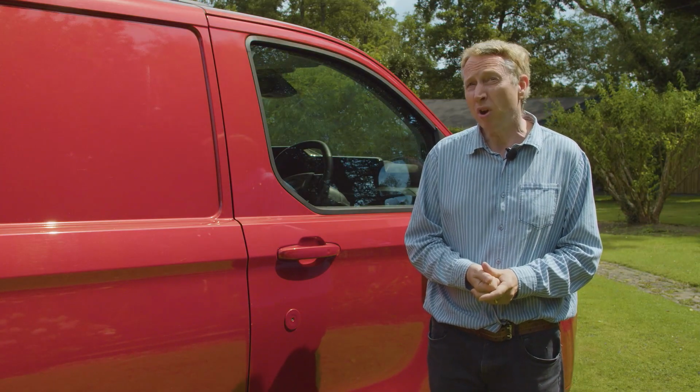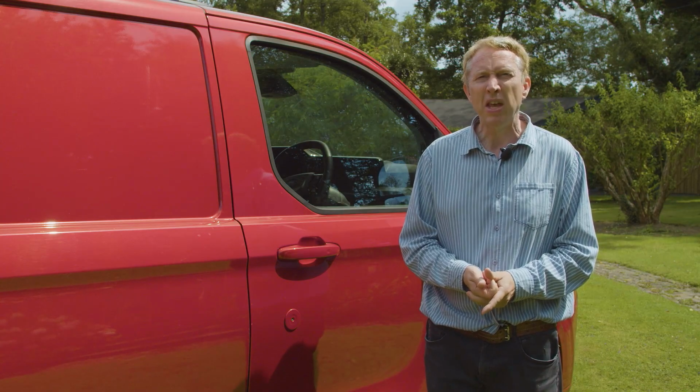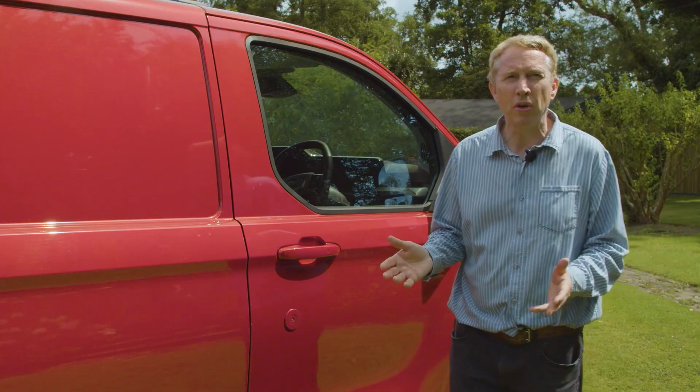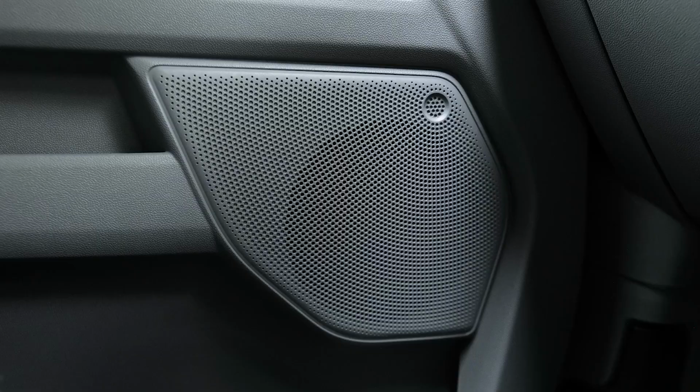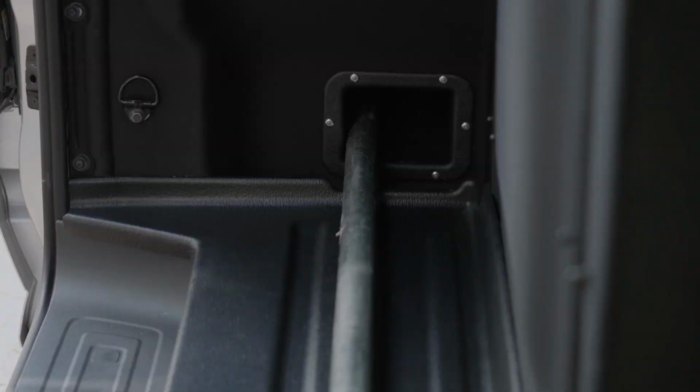If you're a private operator and you avoided the two base trim levels, then you might want to treat yourself to a wireless charging mat and the optional 6-speaker B&O sound system, though that'll mean that you do without the load-through bulkhead.